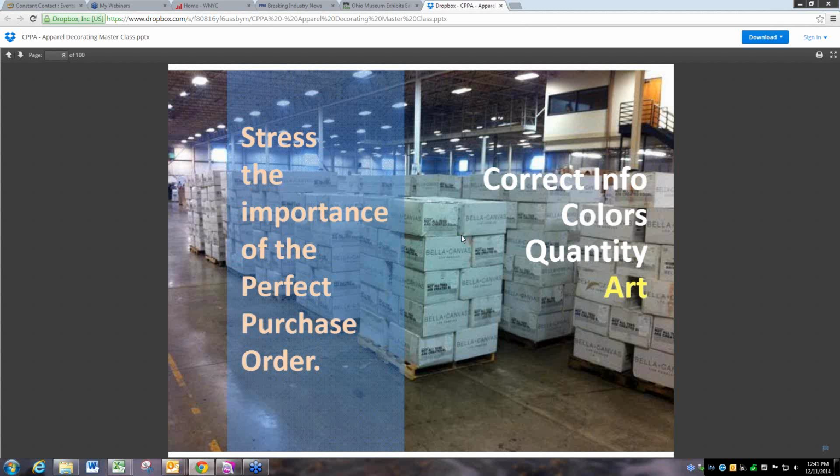Next is looking at your artwork. If you're sending their artwork, make sure it's the correct file. This past week, one of our clients sent us the wrong file. We sent them an art approval form. We even did a pre-production sample. It was for over 1,500 sweatshirts, and they didn't get the right file from their customer. So now we're in rush mode to get 1,500 sweatshirts decorated and shipped out on Monday.